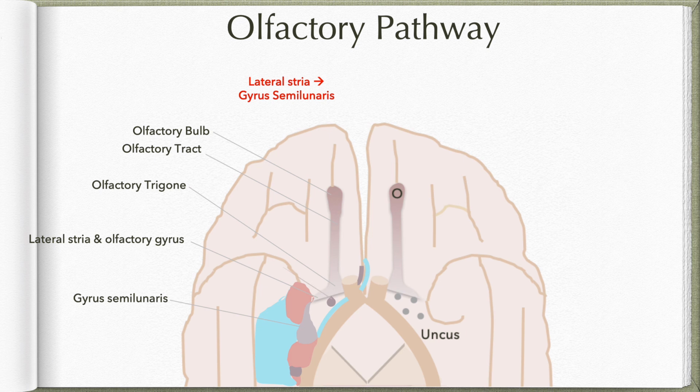Then we have intermediate stria, which may be absent in some people, that will end in olfactory tubercle, which is again located within the anterior perforated substance. And then there is medial olfactory stria. Again, there are neurons which are located along with this medial olfactory stria, known as medial olfactory gyrus.